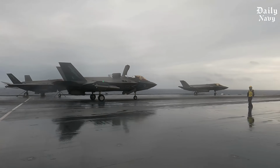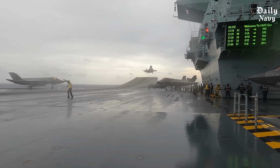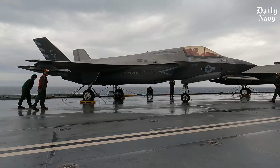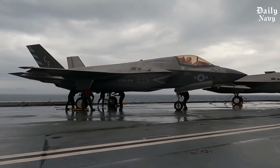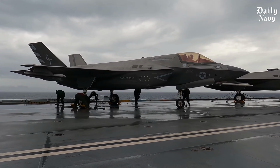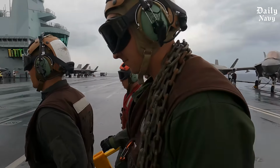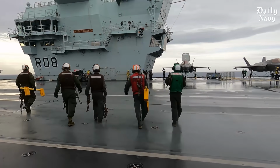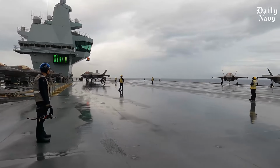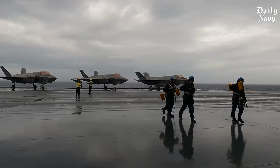The crew's role can't be overstated. These sailors, many of them in their early 20s, work in conditions most people can't imagine. Flight deck temperatures in the Persian Gulf exceed 120 degrees. North Atlantic storms bring winds that can literally knock you off your feet. And yet they move aircraft, check chains, perform maintenance, and do it all while the deck pitches and rolls beneath them. The colored jerseys identify their roles.